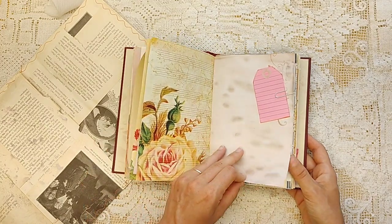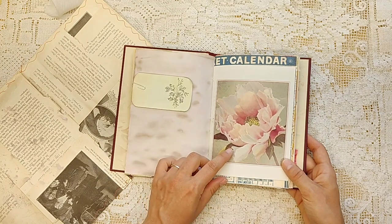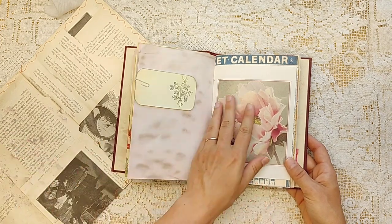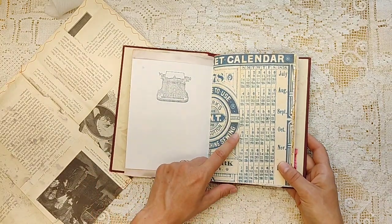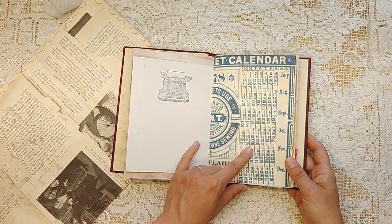Got a little index card tag. This was also from the February club. That is not an Ultimate Lifetime. That was exclusive. Only the people who purchased it in the month of February got it. I have a greeting card. I got it at a thrift store. I stamped my typewriter stamp. I don't remember what this was from, but it is like a thread calendar.